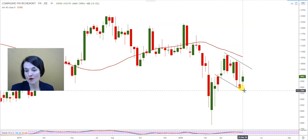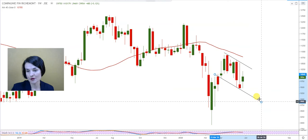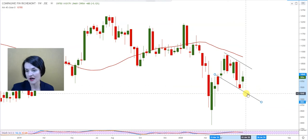So should this lower band change into a resistance for the share, and you can even extend it because you can project that level to maybe 92.42. Should that level change into a resistance, the possible optimism around that descending channel becomes obsolete and is wiped off the table.